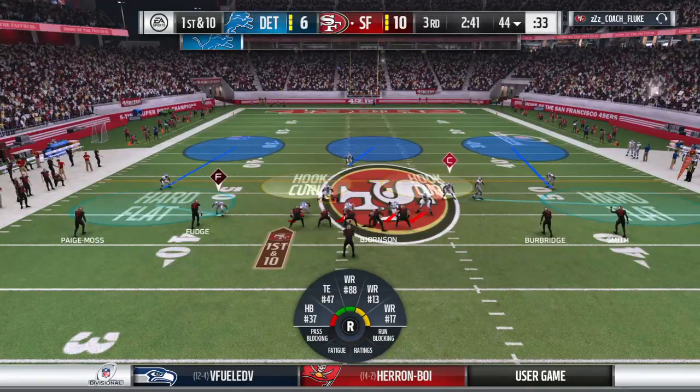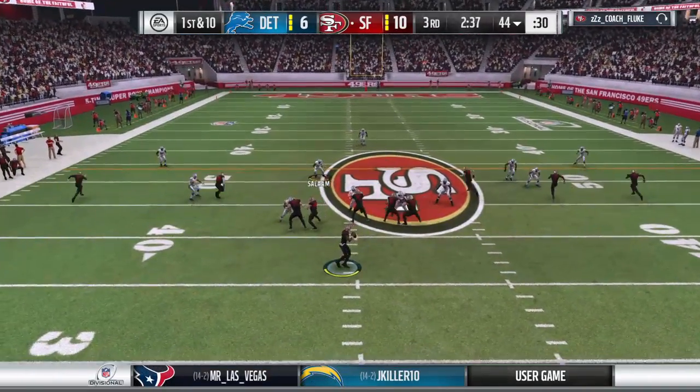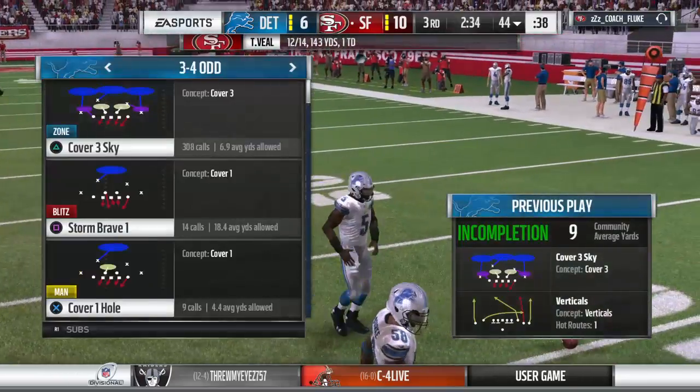Now they're in the hurry up. That's a good-looking play to me. The big tight end on a crossing route coming underneath. Sometimes he can gain some momentum. Yeah, he can indeed, and pretty well executed.